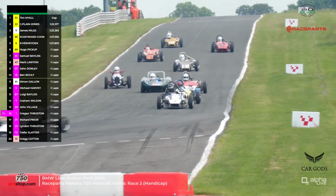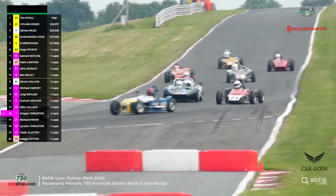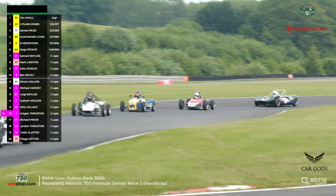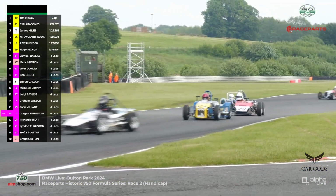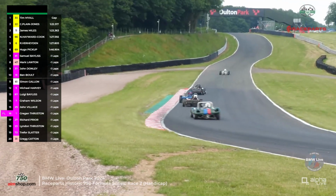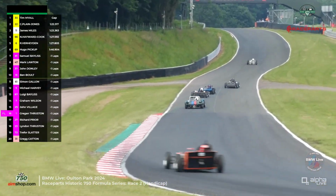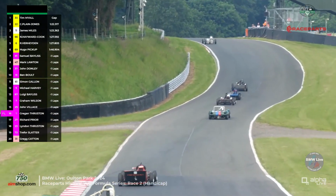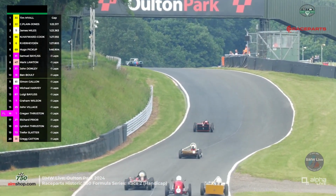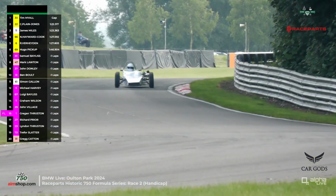And look at Greg Catton in the Dyson trying to get past Lyndon Thruston, who was battling for the victory in race 1 as well before that incident with John Village. Thruston doing well to keep him at bay. He's trying to get through the traffic as well to try and catch back up on terms with John Village, and doesn't want him to get too far up the road. He's got some empty tarmac in front of him though at the moment, as John Village, which will help him to possibly make a bit of a break here.